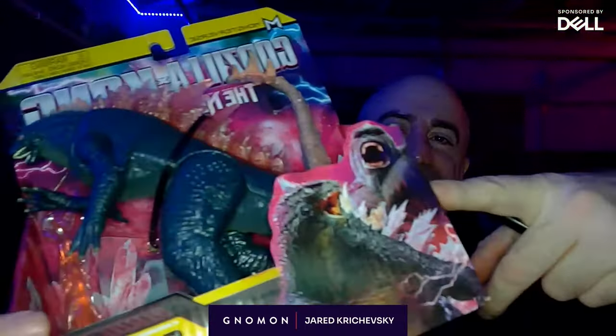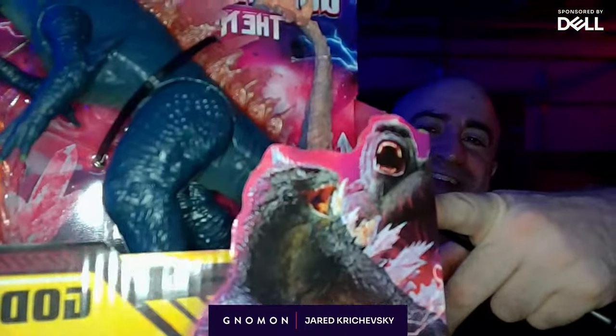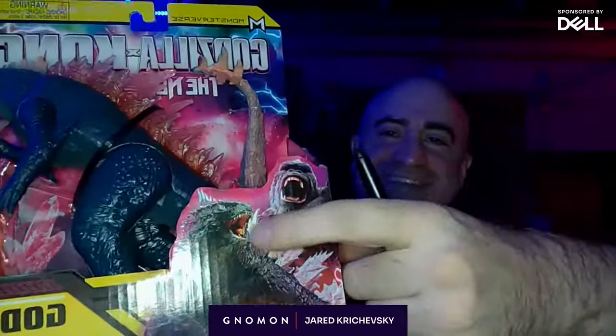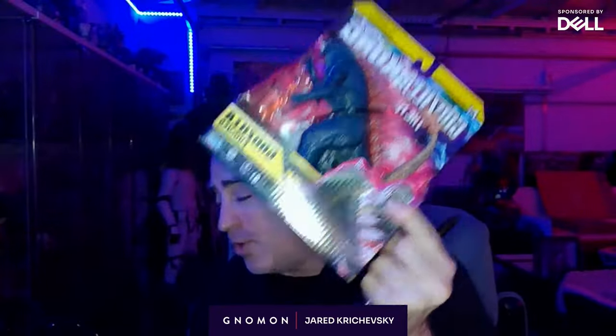A little thing. Huh? Look at that. That's it right there. That's not a spoiler. It's on the toy.